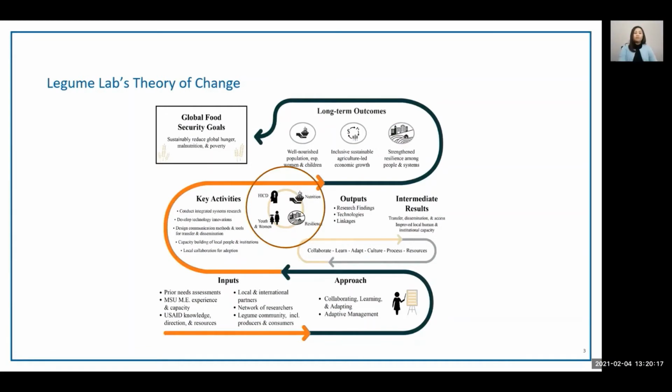Through effective and strategic outreach initiatives, these research outputs can then be transferred to end users, for example, to our farmers and consumers in the legume systems value chain, and encourage scaling and adoption, thus contributing to long-term outcomes and the global food security goals of USAID. You will note that the cross-cutting themes are at the center of the lab's TOC. The CLA feedback loops of collaboration, learning, and adaptation, with recognition of the culture, processes, and resources, are essential to producing results I've mentioned, as well as the results for the cross-cutting theme areas.